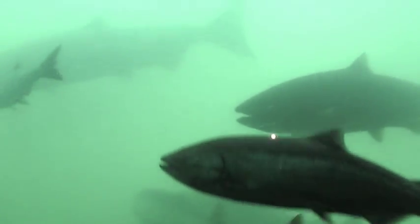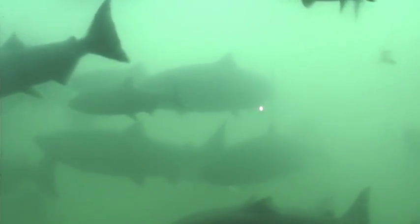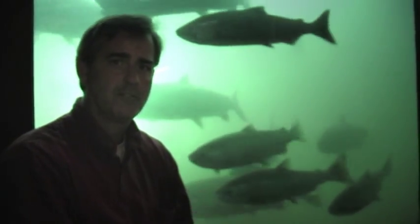We also take measures to help them so that they can get back through these dams effectively to get back to the ocean to grow. Come with me now. We're going to explore the fascinating cycle of life these fish go through and measures we take to ensure that these fish can continue to thrive in the Northwest.